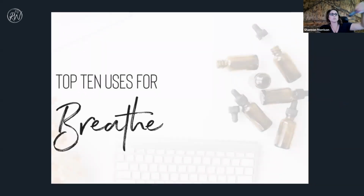Breathe. This is an amazing essential oil blend. Okay, so this is Breathe. It does come in the set. It comes in a bottle like this. It'll come in the 15 ml bottle. Every single bottle that's 15 mils has 250 drops in it. So we're talking about like 1 drop, right? So each 15 ml bottle does have that.